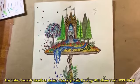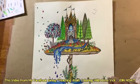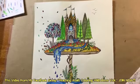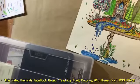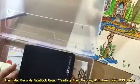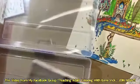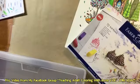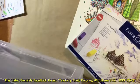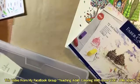So I'm going to get my chalks out. Now, if you don't have the Faber Castell chalks, which is what I'm using, use your eyeshadow, guys. And if anybody has any question about using eyeshadow that you've not done that before, ask.